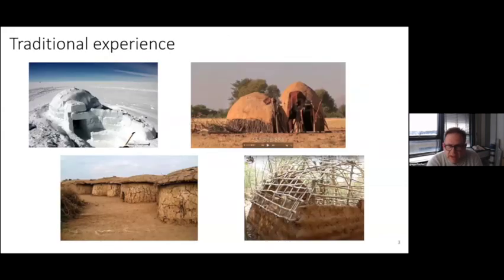We can also look at what we have done so far, and this looks actually quite similar. Here on the top left, you can see something built in the Arctic, an igloo, and that looks strikingly similar to what we are envisioning to build on Mars or on the moon. And the other three images are showing something that is built in a very traditional way, also in areas where we don't have much of advanced materials.